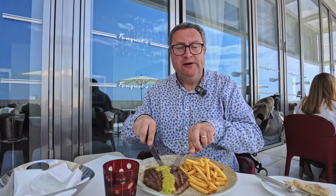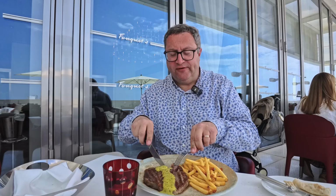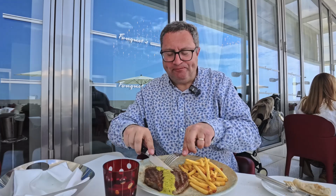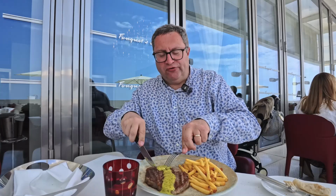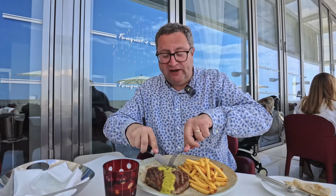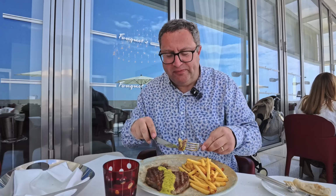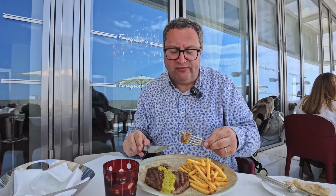The steak itself is super tender, particularly considering it's sirloin. Really, you need to scarcely bite it. Nice little bit of fat running through it as well, but not too much. Gives the meat flavour. Yeah, I'm a little bit disappointed that it seems to be fairly medium. Actually, it's a bit more rare as we're heading towards the middle. Plenty of flavour. The green pepper sauce again, very light.